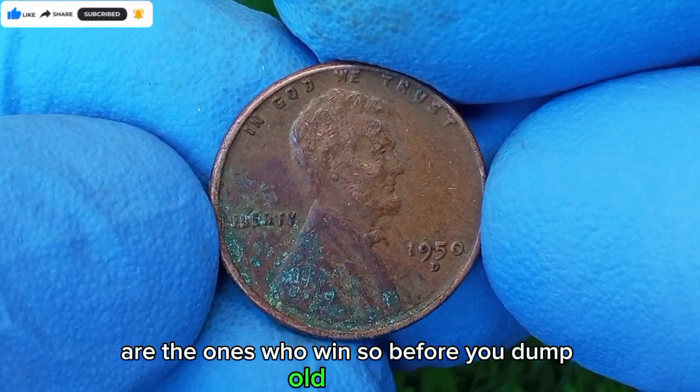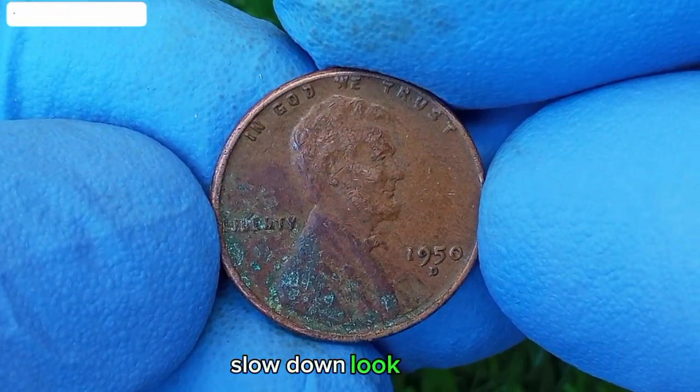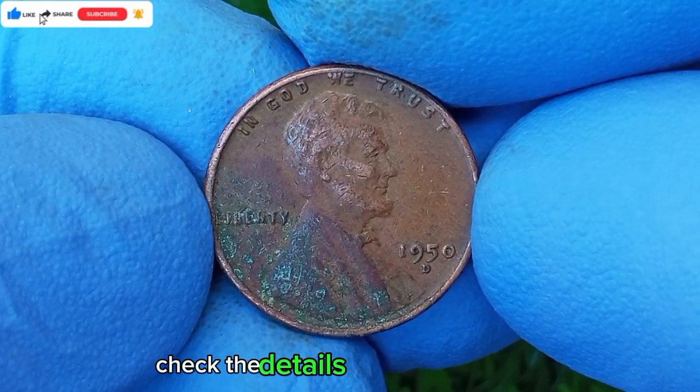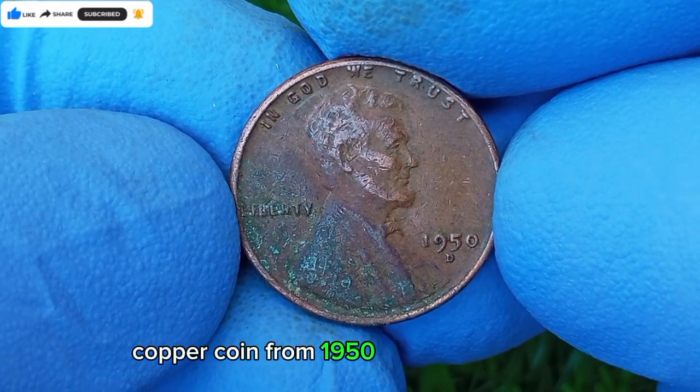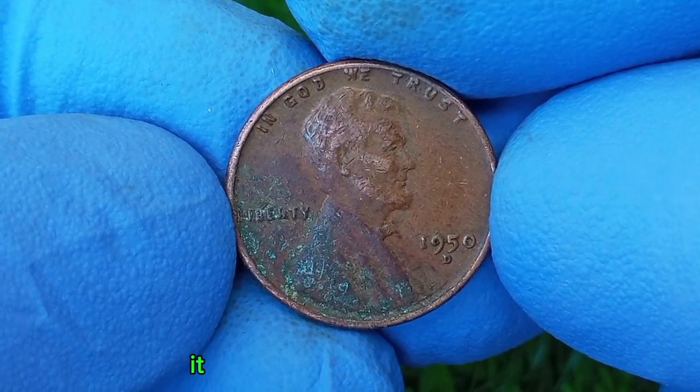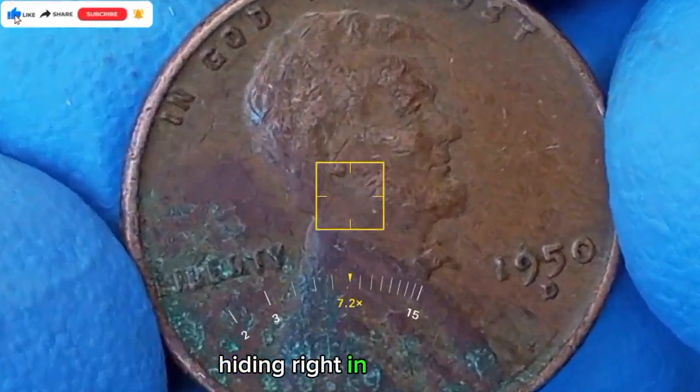So before you dump old change, slow down. Look closer. Check the details. Respect the history. Because that small copper coin from 1950 might not just be pocket change. It might be a collector's target hiding right in your hand.